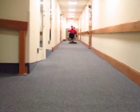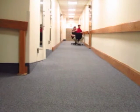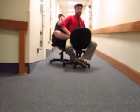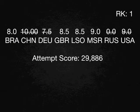They've been training under a new coach, and they've chosen trains as the theme of this run. Look at that sidelong collision. They're really making the most of the track to show us what they've got. And a finish of perfect synchronization.